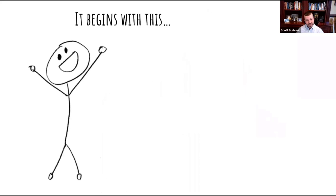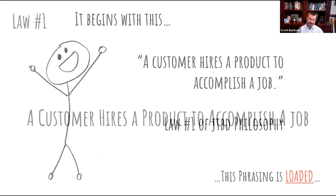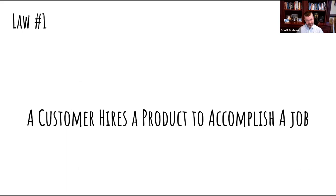And let's look at how this really begins. Jobs to be done begins with this statement: a customer hires a product to accomplish a job. A customer hires a product to accomplish a job. This phrasing is absolutely loaded. There are no unnecessary words there, and every one is meaningful. So I'd like to break this phrasing down and explain why I say that.